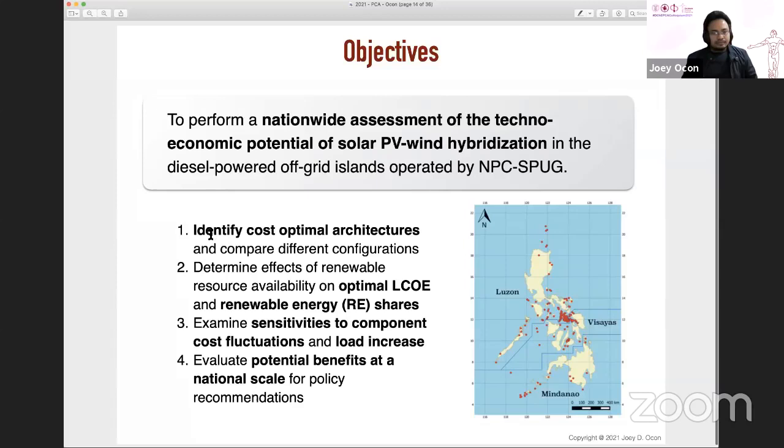We want to compare different configurations and determine the effects of the resource availability from your solar and wind resource on the optimal levelized cost of the hybrid system and the maximum RE shares that you can tap from those microgrids. We want to examine also sensitivities of the HRES, or the hybrid renewable energy systems, to the changing prices of the technologies, okay? The decreasing cost of solar, storage, wind turbines, and even the increase in the load as you connect more consumers and as you supply 24/7 electricity in the islands. I want to evaluate the potential benefits of the hybridization at the national scale to suggest improvements in our current policy.